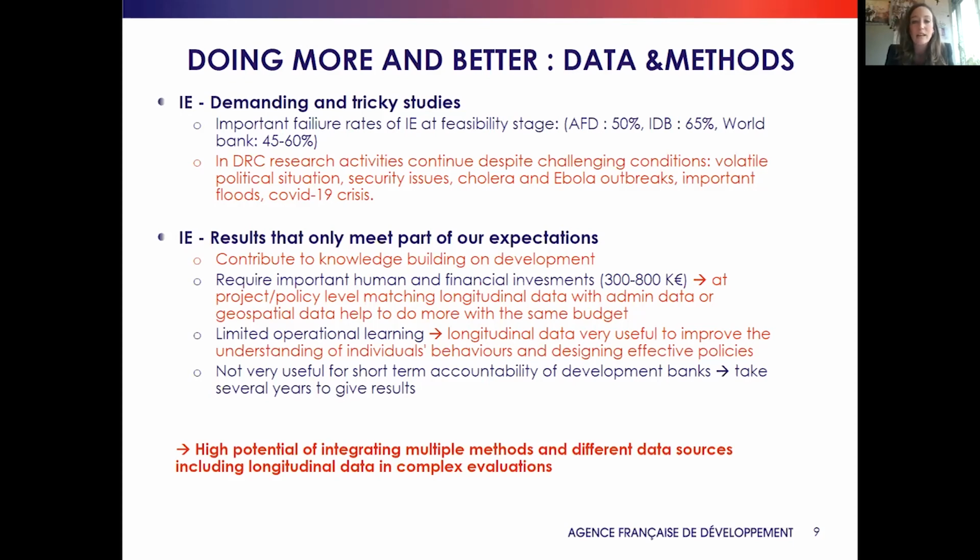And by using longitudinal data, we can release more evidence, not only at the end, but all along the study. And it helps to improve the understanding of individual behavior and designing effective intervention policies. And last point, in terms of accountability, because of the time of this kind of studies, it's not very useful. It's very useful for learning, but less for accountability, because it takes several years to give results.